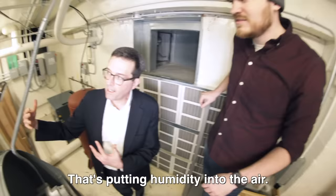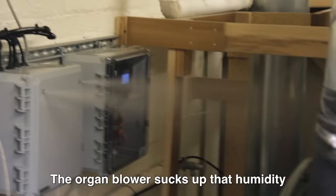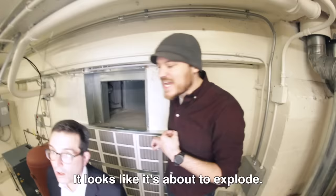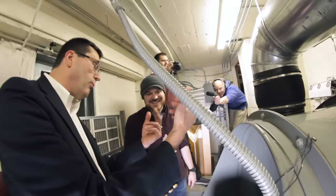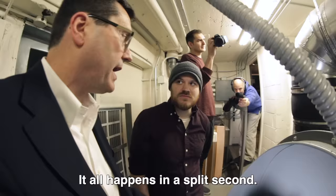Putting humidity mist into the air, and an organ blower sucks up that humidity and takes it up into the pipes. It looks like it's about to explode. Everything's shaking. Yeah. When I pull a stop on the organ and press down on a key, the wind goes from the blower through the pipe and then goes shooting up into the pipe. And it all happens in a split second. Yeah.